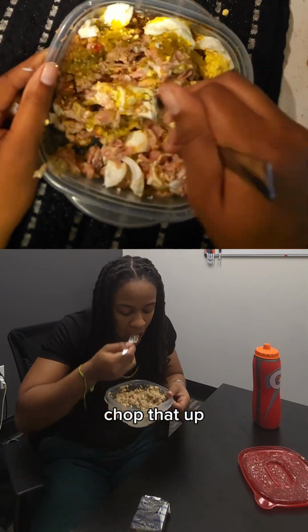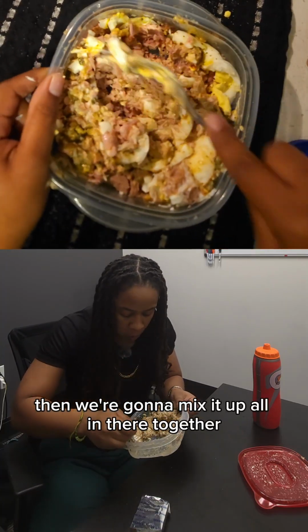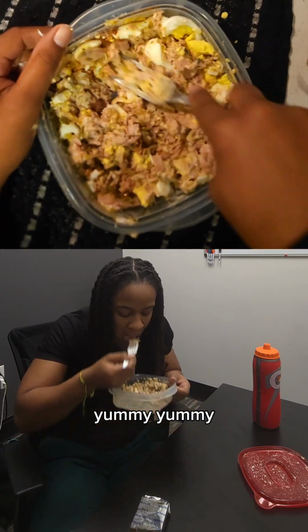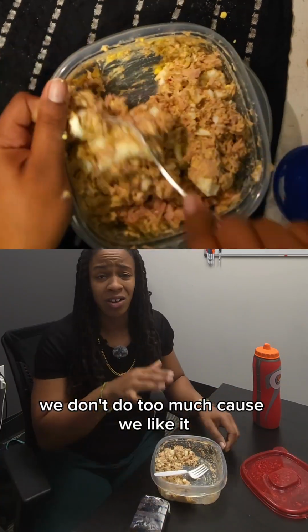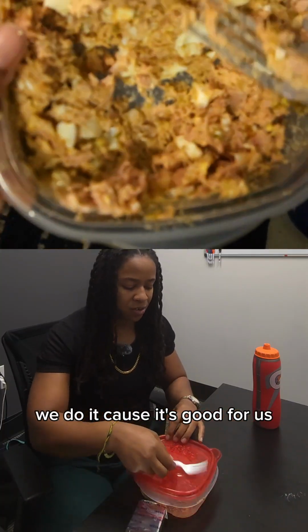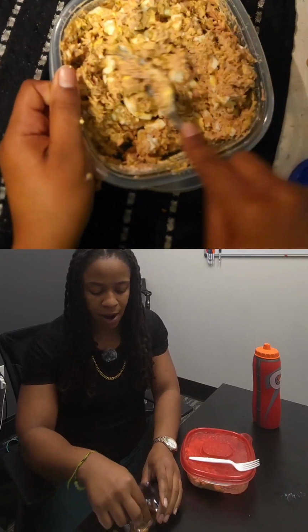All right. Let's chop that up, and then we're going to mix it up. All in there together. Yummy, yummy. Now, this is something that's quick, easy, like I said. And we don't do tuna because we like it. We do it because it's good for us. Let's go. All right.